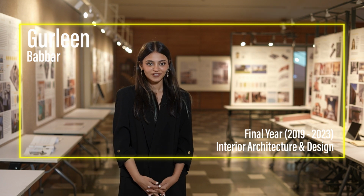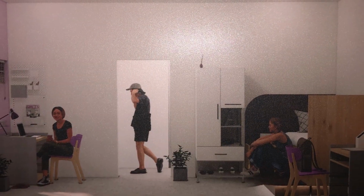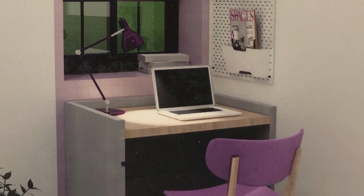Hi, my name is Gurleen Babbar, and I am a final year student at IIAD, and I'm studying interior architecture and design. I had taken my own boarding school where I had spent 5 years. So the main idea was that the students now, their needs are changing, and so are the parents' needs changing now. When they go to a boarding school, they look for a different kind of lifestyle that the school can offer other than what they can offer them at home. So it's not the standard Spartan living that they now look for.